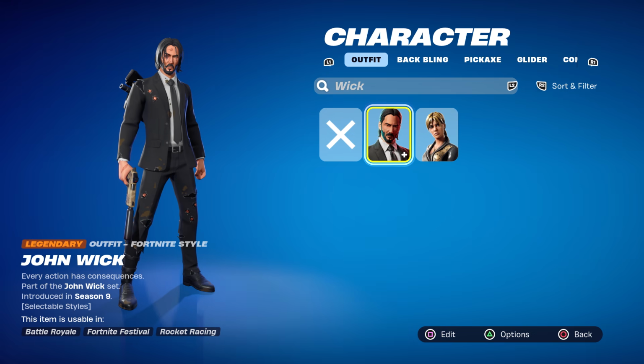Alright, so one of the most asked questions is, when will John Wick return to the item shop? And the answer, luckily, is during Winterfest. Some people are speculating that he's going to come out tonight. Some people say December 24th, aka Christmas Eve. So one way or another, we're getting John Wick very, very soon.